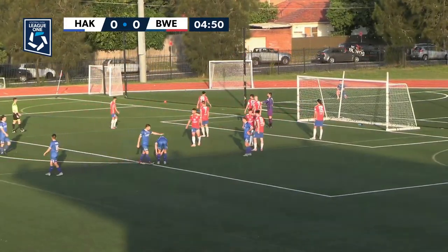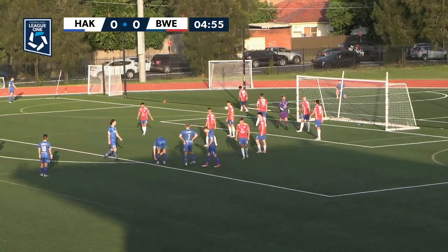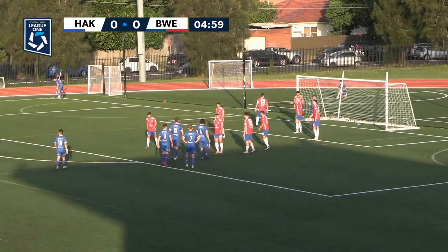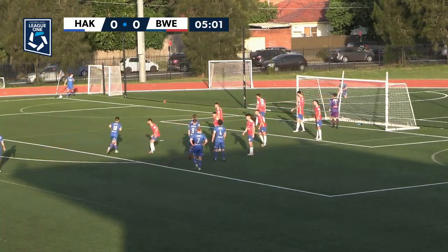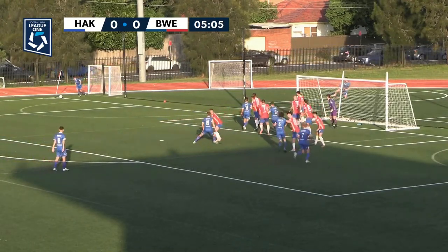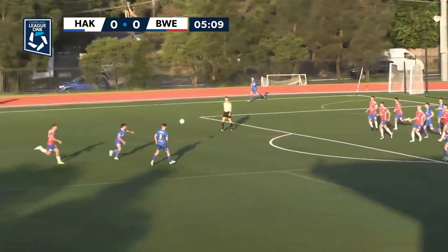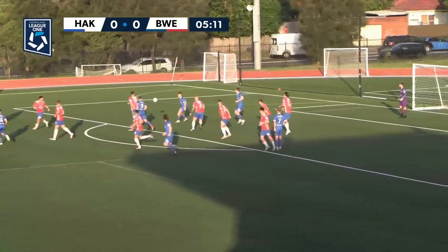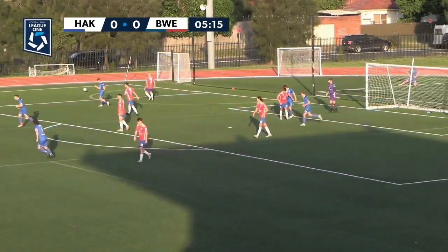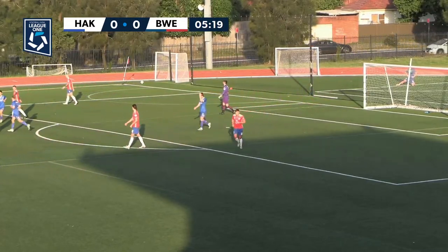The Bonnyrigg side looks like this. Number one, Luke Turnbull, experienced keeper. Number three, Stephen DeBuchanan. Number seven, Emmanuel Gonzalez. Number 10, Mason Versi. Number 14, Dean Evans. Number 15, Tristan Vidic. Number 16, Samuel Galloway. 17, Daniel Bitter. Number 22, Ryan Attard. Oh, the ball breaks back here. It's offside. Good call there by the near side AR.